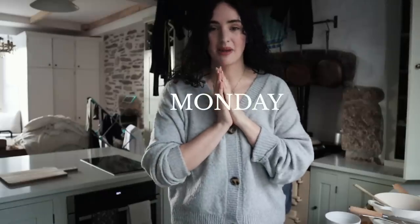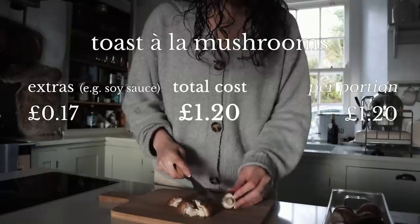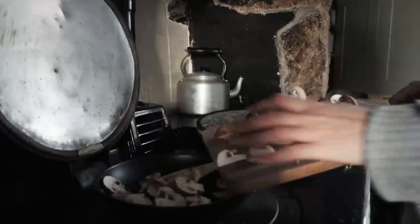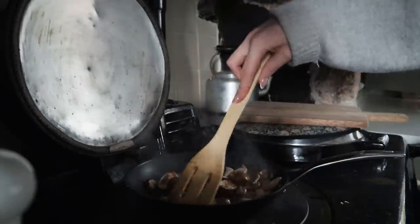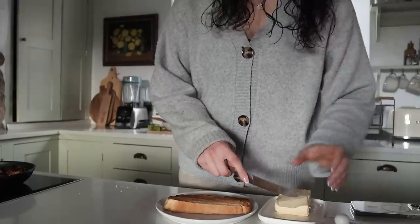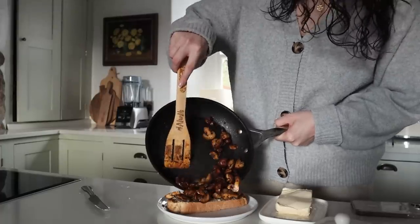Good Monday morning. I'm gonna make myself some mushrooms on toast. I'm undecided if I'm gonna have avocado with it because I don't know what I'm craving, so we'll see. But for starters, it's gonna be some avocado on toast with Alex's bread. This beautiful mushroom on toast.